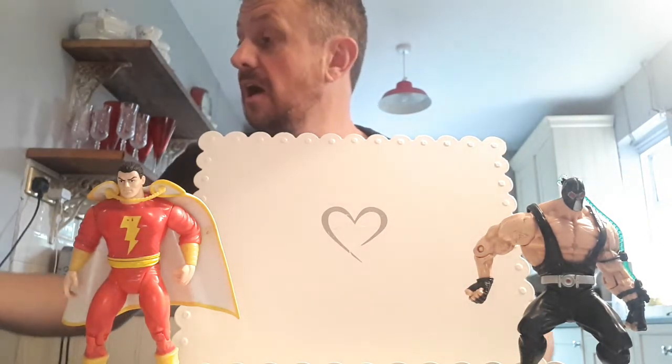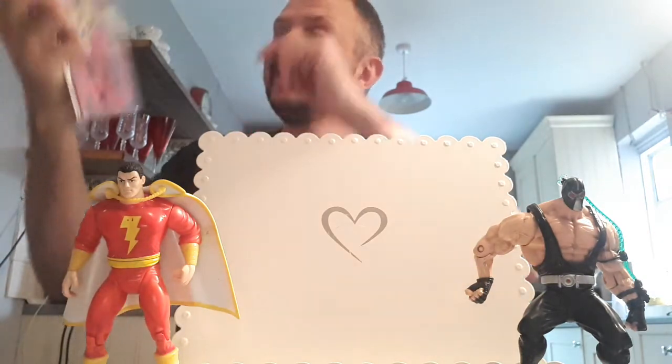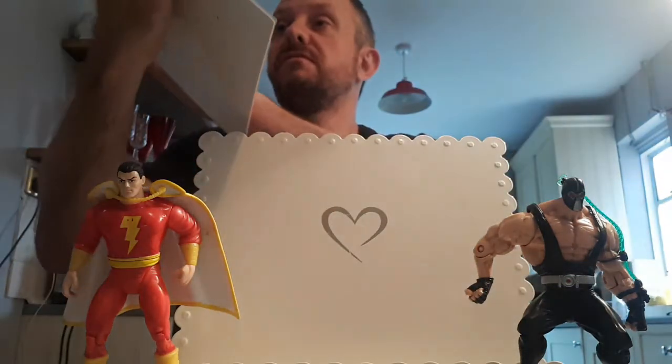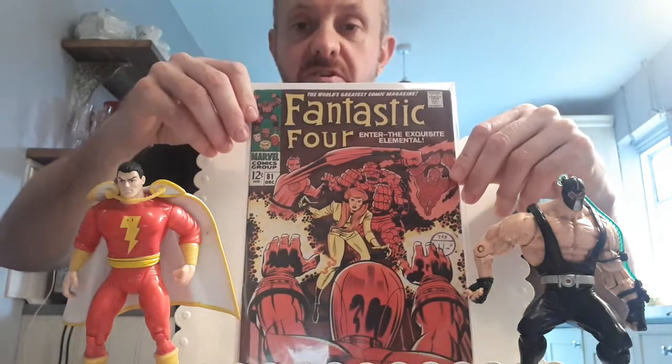So that's great news. Up next, Car Boot Tony time. He struck. He gave me this one for £1. Lovely grade 2. This is Fantastic Four, issue 81. And this is where Crystal joins the Fantastic Four team. Crystal of the Inhumans.